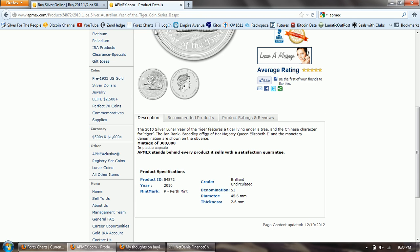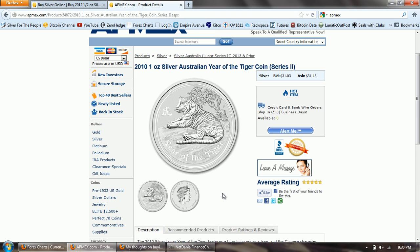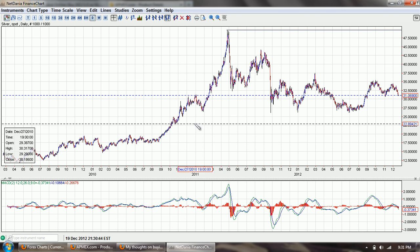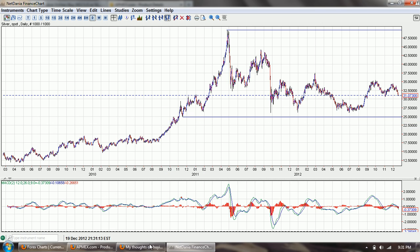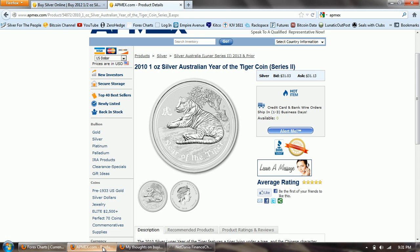Now, I wanted to take as an example one of my favorites. This is one of the semi-numis, and as I pointed out to you before, this one I actually paid $5 over spot. When silver was, I think I pointed out on the chart before, it wasn't there. It was actually this pullback right here, and this was at the end of 2011. So I bought my 2010 Tigers for $5 over spot. I got them for $30, so that is a 20% premium.